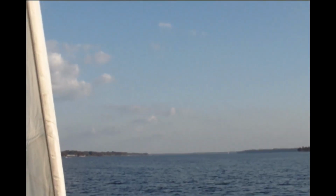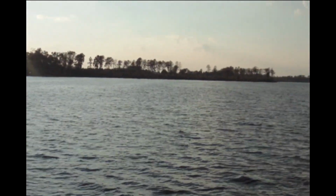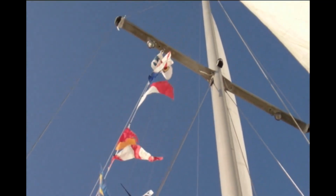I was like, we just lost GPS. So taking a look around the boat. That's the mainsail and the mizzen sail. The mizzen one's the one in the back.